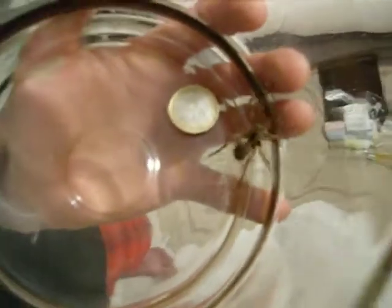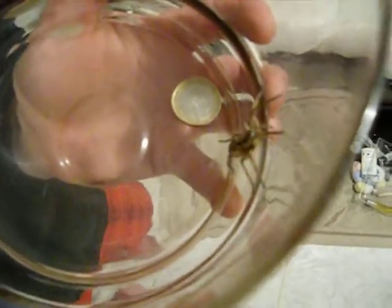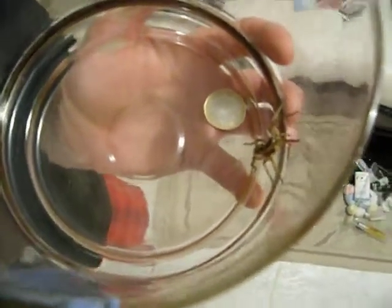He's a baby tarantula. He's gigantic, and he sprung out at me when I was taking a pee. Really, really frightening. Big guy. We're gonna set him free. But, holy huge, gigantic spider.